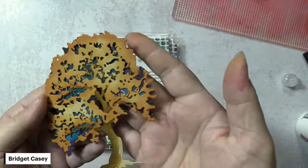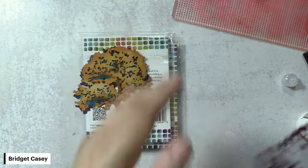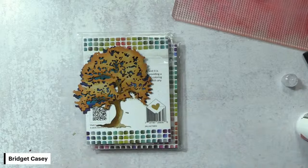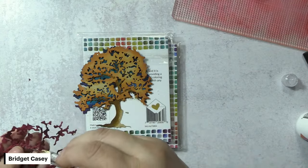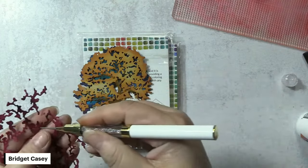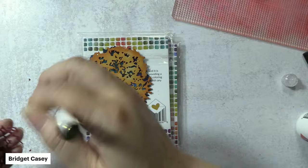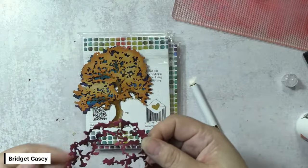Oh my gosh. I mean, come on, you guys. Come on. The gorgeousness. Can you even begin to say how fabulous this die set is? All right, and I have some little pokey holes. I didn't worry too much about them before because they weren't areas I was going to blend in with my brush, right? Okay.